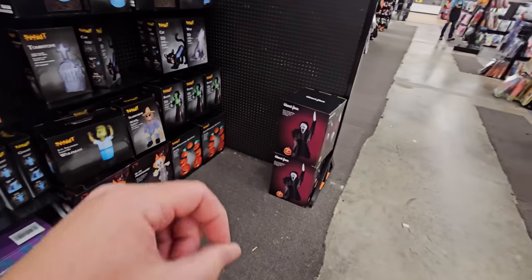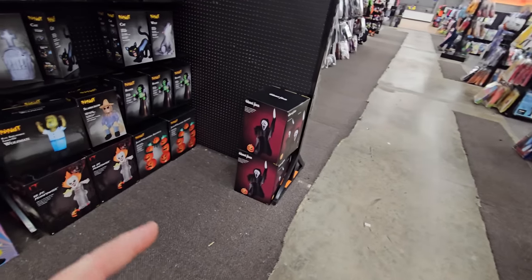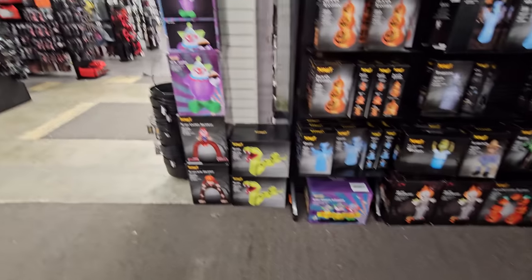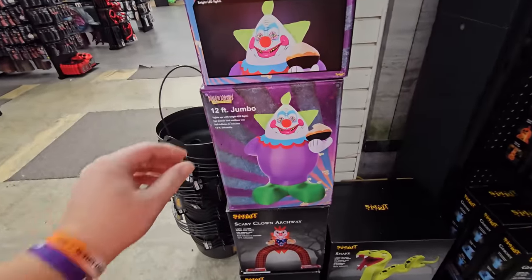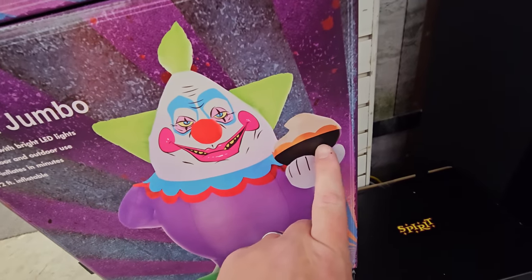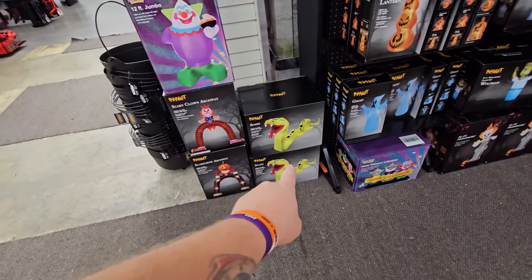They have both the giant 12-foot Ghost Face, which I like so much more since I saw him blown up in the one store. They have the 12-foot Pennywise. They have the 12-foot Jumbo here. He's gotta be enormous. Oh, and look at this. I never noticed that he's actually holding the pie. They also have the 20-foot Snake.